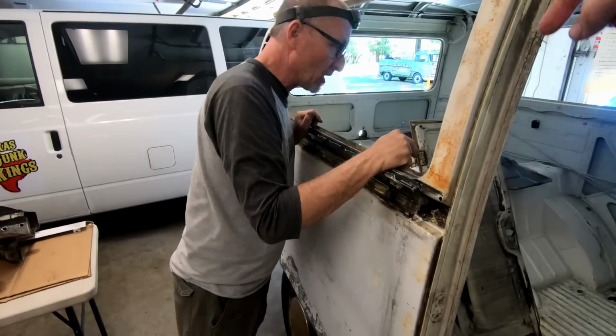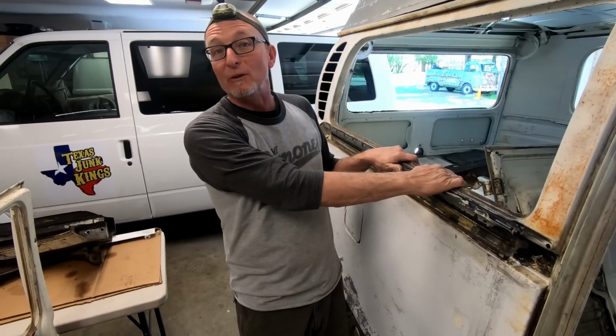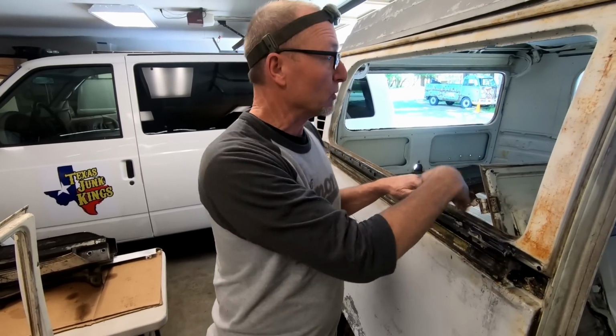Is the closet on this side? No, the closet's on this side on this one. Oh, that's right, so never mind. It would be on this side. You would do that. So we might end up doing that. We may switch the glass around.